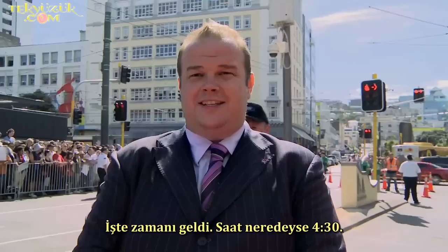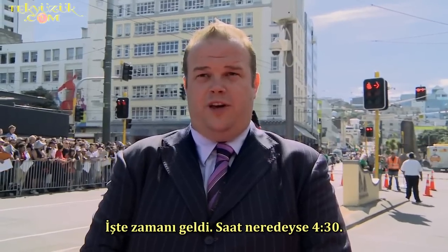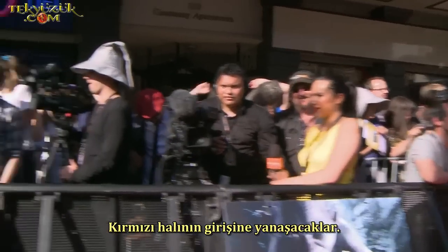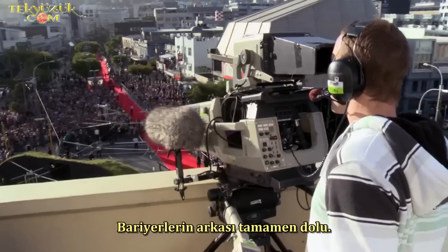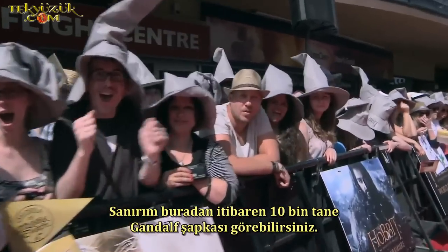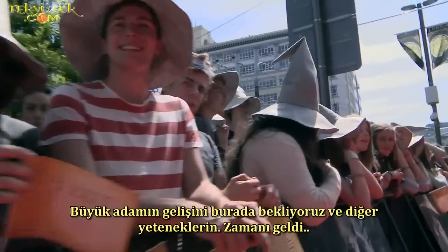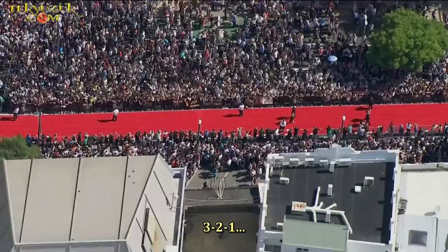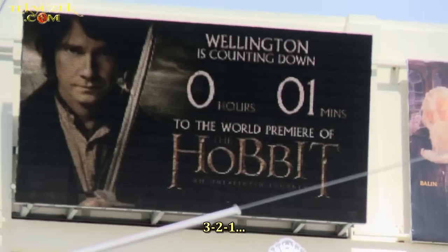Well, it's here, it's time, I believe it's almost 4:30, Neil Finn's on the stage, VIP cars are about to arrive, so basically the red carpet's beginning, the media pits are full, the barriers are full of the crowd. I can probably see about 10,000 Gandalf hats on everyone's heads. We're just waiting for the big man to arrive and the rest of the talent, so it's nearly time. 3, 2, 1.